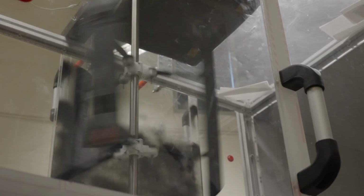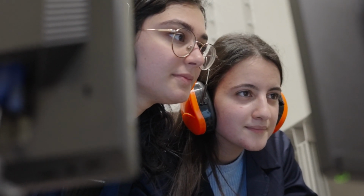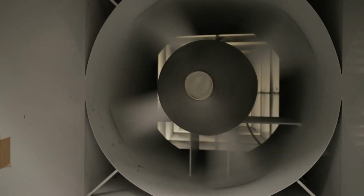In this lab, we have a subsonic open-loop wind tunnel, which can be used to develop efficient wind energy technologies, and this can significantly help us address the energy crisis nowadays. We are currently testing a wind turbine in this lab in order to optimize its blade characteristics for better performance. In this way, we can minimize the cost of producing energy from wind.